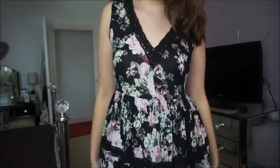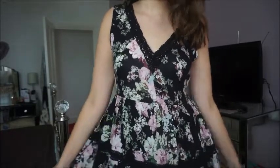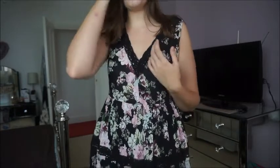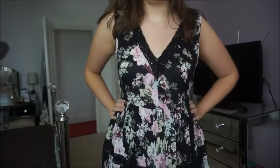So yeah, I just really love how this dress looks in particular, and I think it fits really well. And the crochet details are just so pretty, and I just love little pieces like this that are so simple, yet you can layer up as well with knitwear. I've worn this as it is with sandals when it was really hot, and I've also worn it when it's been a little bit cooler with a black long sleeve roll neck underneath with black tights and boots. So I've done both, and it looks really cute with both of those.